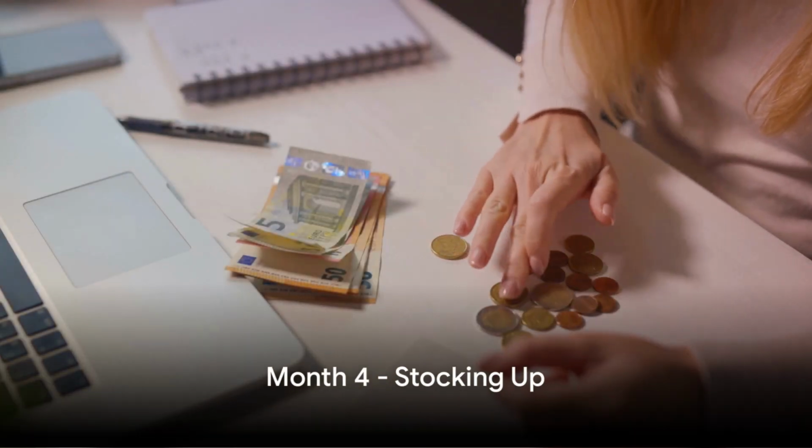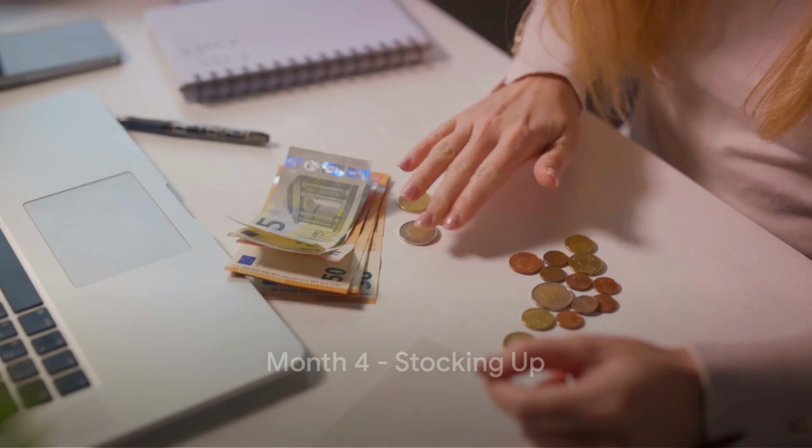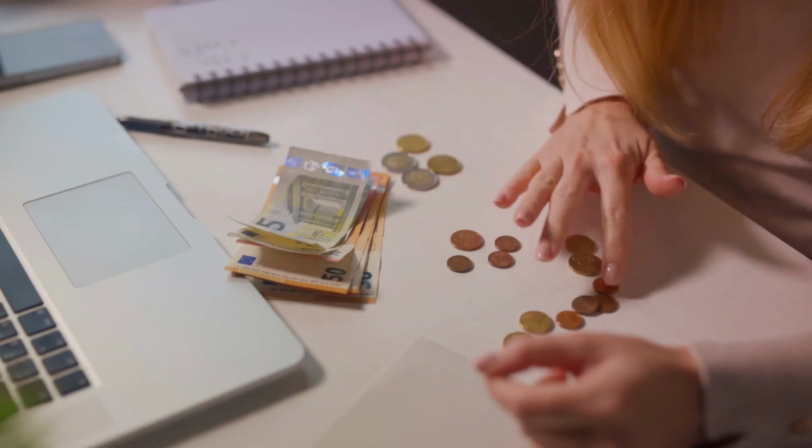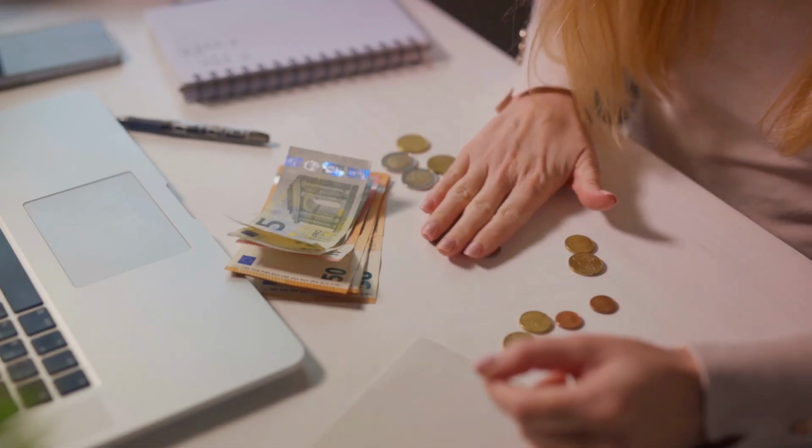In month 4, it's all about stocking up. Now that you have the basics covered, it's time to increase the quantity of your supplies and venture into some additional gear and hygiene products.